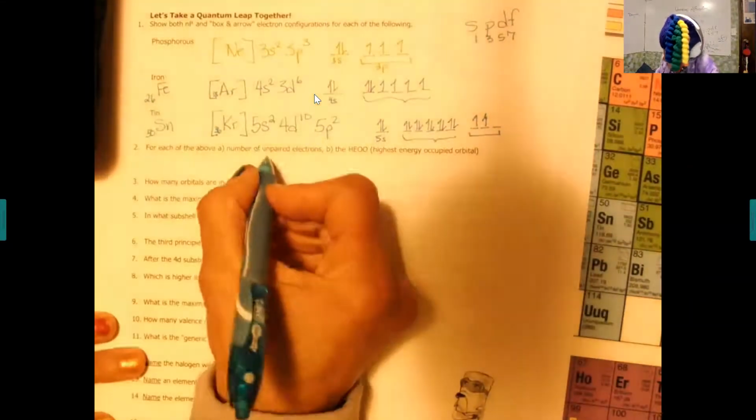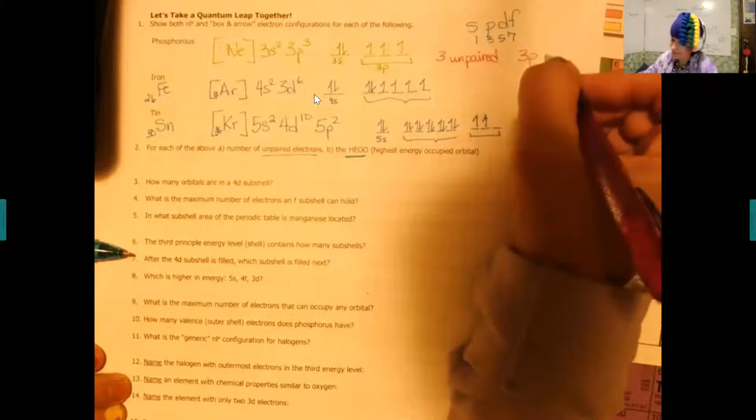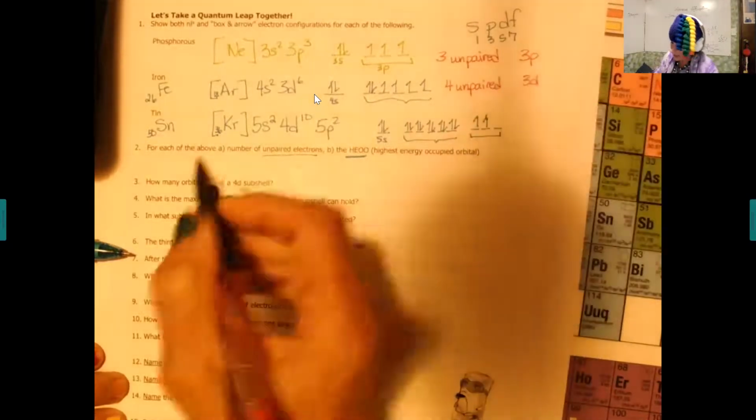All right, now we're going to do unpaired electrons and the HEO. So this has 3 unpaired. And the HEO is the last thing we filled. So for phosphorus, 3p. It's not the last thing that's full, it's the last thing that has electrons. Next one has 4 unpaired, so arrows that don't have a partner. And the HEO would be the 3d. And then for tin, our HEO is the 5p, and we have 2 unpaired.